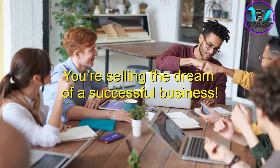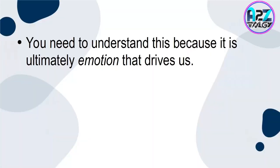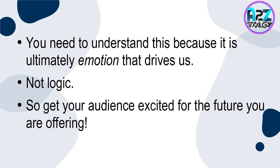You aren't selling an app that handles website design. You're selling a more beautiful, modern, and efficient website. You're selling the dream of a successful business. You need to understand this because it is ultimately emotion that drives us, not logic. So get your audience excited for the future you are offering.